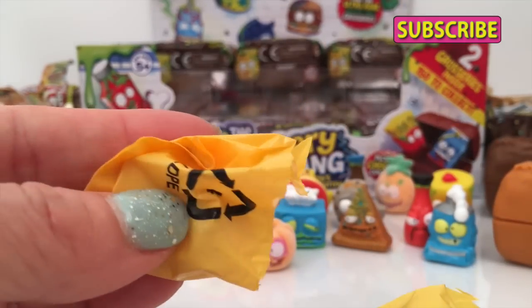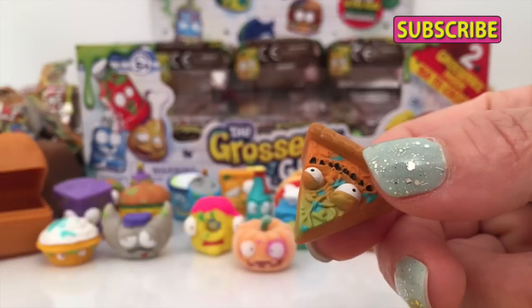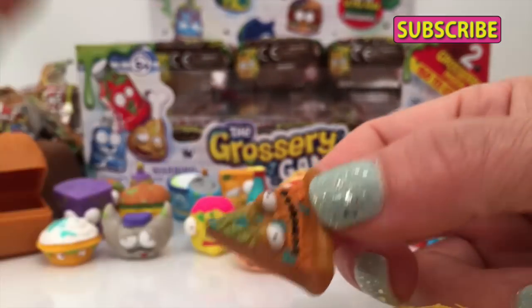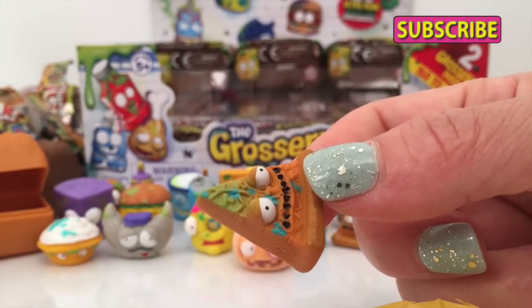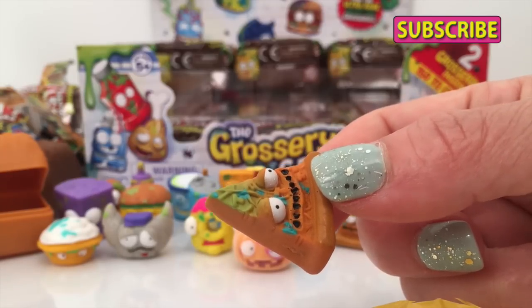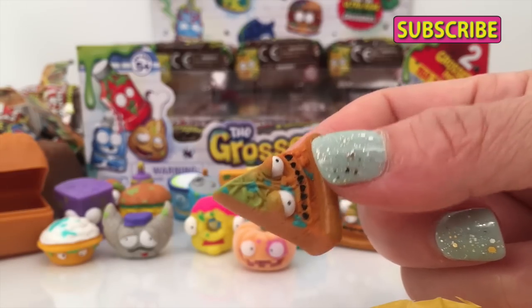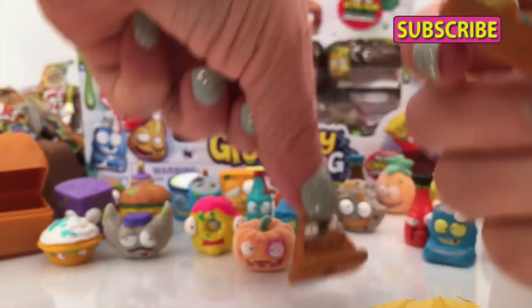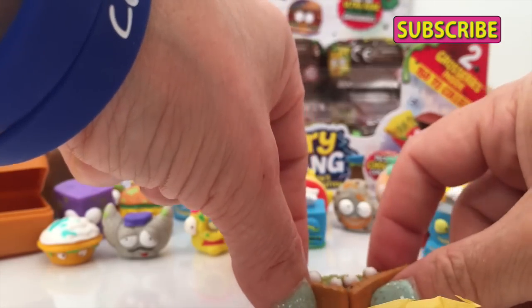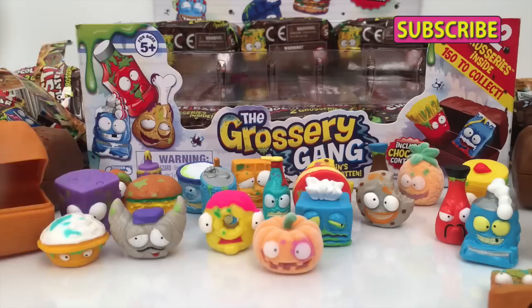So what do we have in the first blind bag? Another pizza! I love the pizza slices, yay! I'm gonna try to make a full pizza out of these pizza slices. And you know that this name is Putrid Pizza. And they go like this.